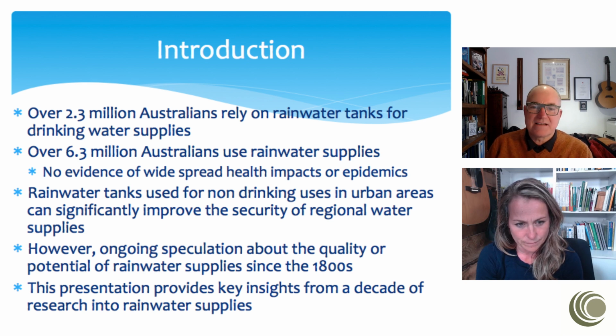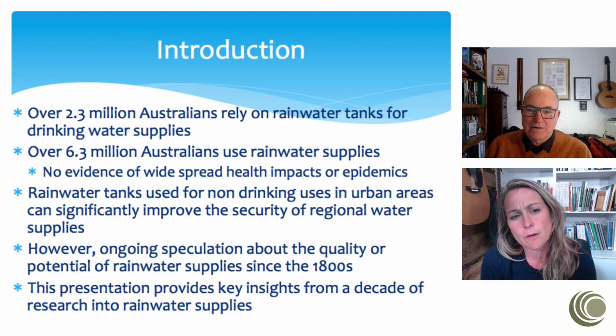And although there's such widespread use of rainwater, there's no evidence of widespread health impacts or epidemics in Australia, and there never has been. This raises a question about why not, given all of the discussions about how rainwater might be harmful. And Peter, you're referencing rainwater without end-of-line treatment, specific end-of-line sterilization or chlorination, correct?